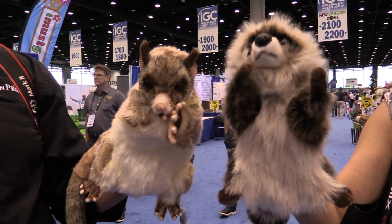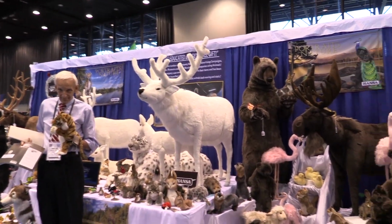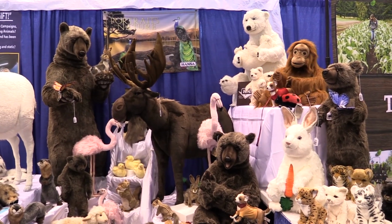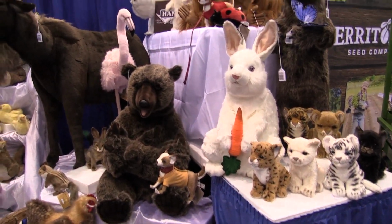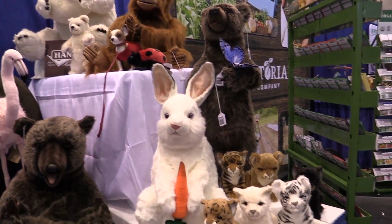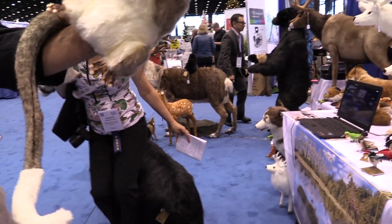We are at the Hansa booth of realistic plush-looking toys. Boy, and are we realistic. As a matter of fact, they're lifelike. These things are so much fun. Hansa does what they say, 8,000 different plush animals from around the world, beautifully realistic, beautifully crafted. They've got stuffed animals from what they say, from gift size to life size. Yeah. In fact, the life size ones you can sit on.